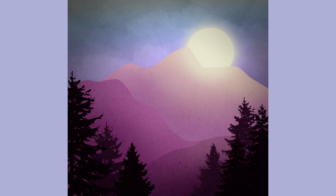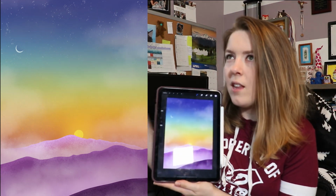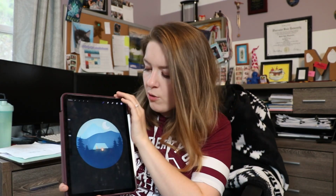It's very dark. And then this is my most hated one. This one might be one of my favorites, but I will say I struggle a lot with the cloud texture, and I'm just not sure what I'm doing yet. And then this one is my most recent one that I tried out. I was like, okay, I've been doing a lot of landscapes, but let's combine the landscape with a central focus. In this case, the central focus is this little tent that has a campfire.